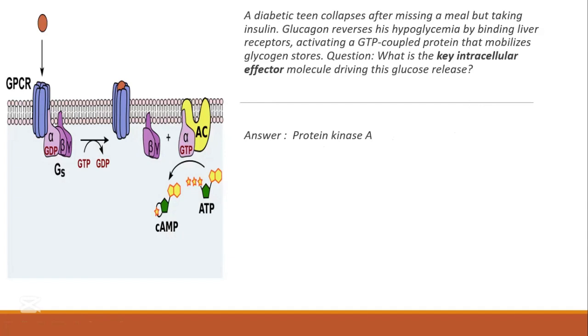So this means the glycogen is gonna be converted into glucose, as in our diabetic teen here in the vignette who had hypoglycemia, and after giving glucagon and binding to the receptor and the cascade of events, the blood sugar increased again through glycogen phosphorylase enzymes that increase the glycogenolysis. So there are some high yield additions here.